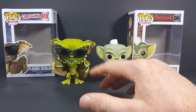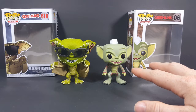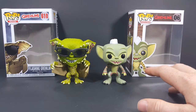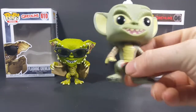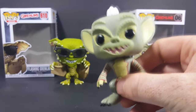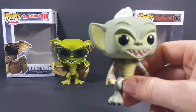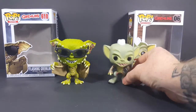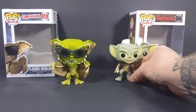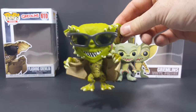They should also do the Mogwai versions as well. But yeah, I'm really just noticing this now. I'm not sure why they did it this way. But as you can see, very cartoonish looking. Whereas the Flashing Gremlin has more of the movie look to him.